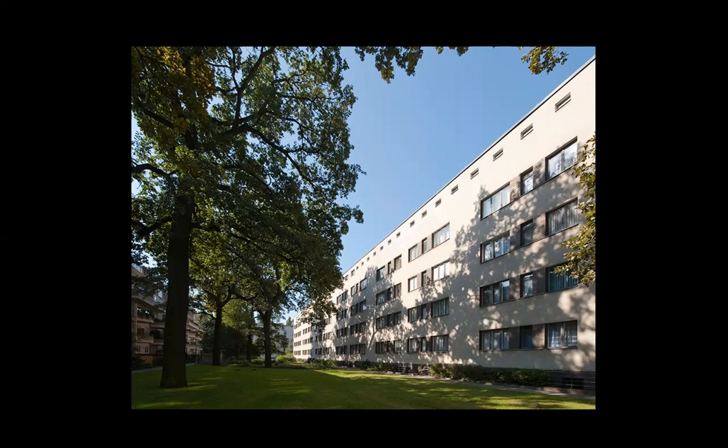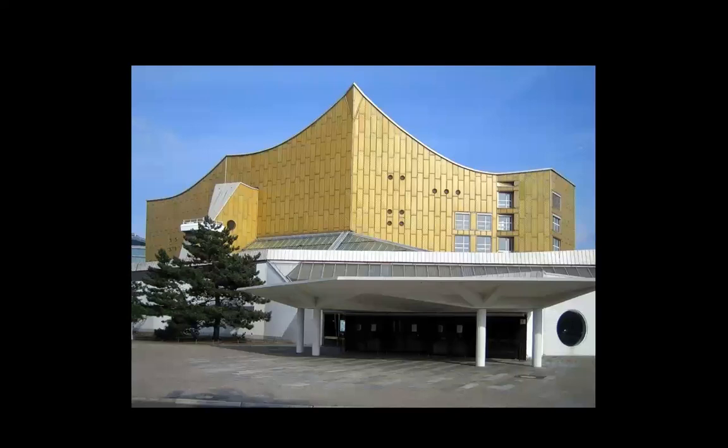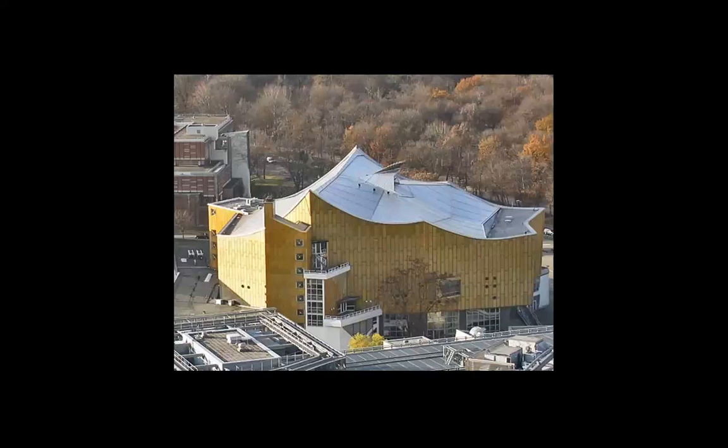Hans Scharoun and the Philharmonica, here written in Romanian, is one of the most important buildings in Berlin by Hans Scharoun, an expressionist architect. And what can we say? It's a building that has a distinctive style. If I am to use the word style, I very often reject this word because it's limitative and it's actually misleading.